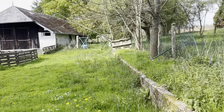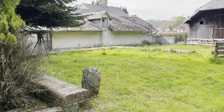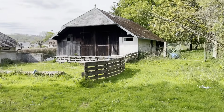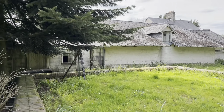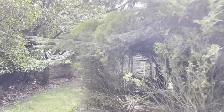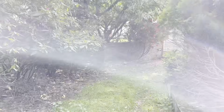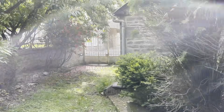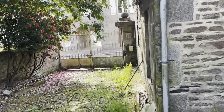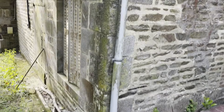That's the larger detached garage. And the back of the garages. It needs repairs to the roof. You have vehicular access between the main house and the guardian's cottage, which is here, coming in off the road and taking around to the garden at the back. Otherwise, the access to the garages is on the road.